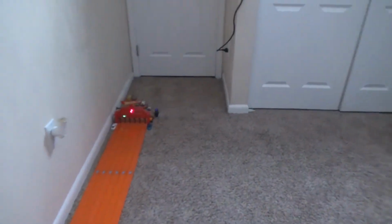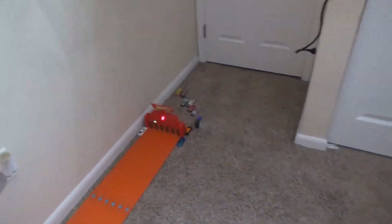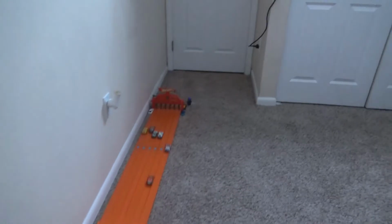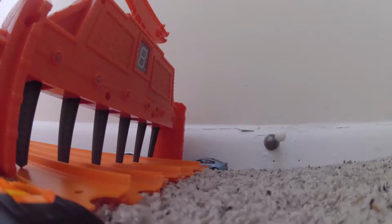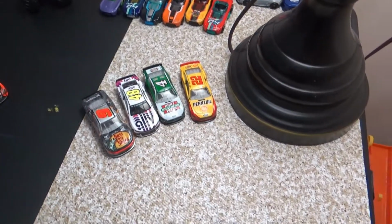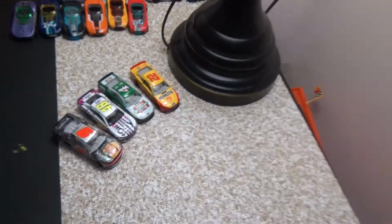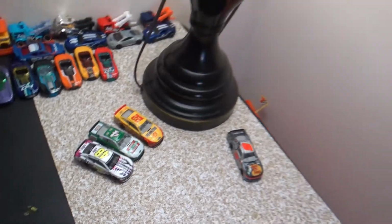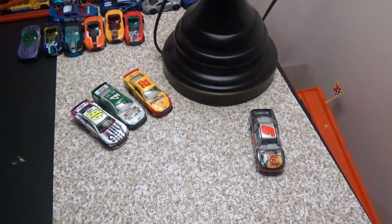All four are side by side, but lane two is the winner. These four were side by side together, but Noah Gregson beats them out by an inch, I believe. Now, let's get to the next group.